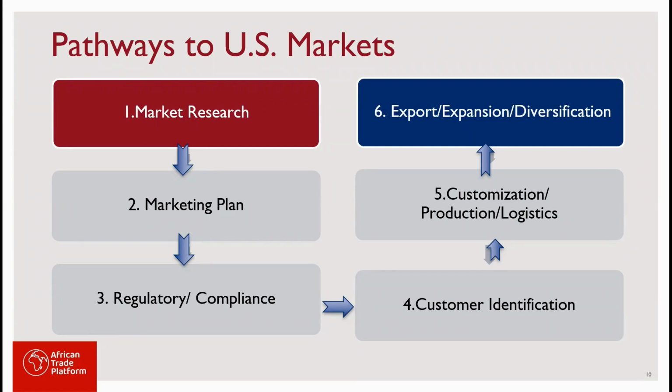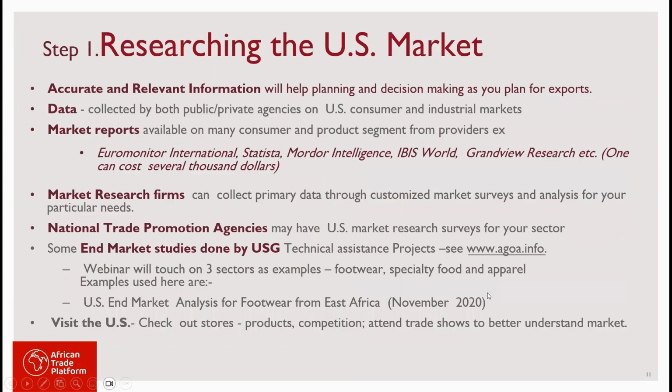Next slide, please. So coming to step number one, which we call market research. It's a very important step which some people overlook, and it's something which fortunately nowadays is relatively easier to do than it used to be. And the access to accurate and relevant information to help you to plan and make decisions for your export business is vital. The data could be from public or private agencies on the US consumer and industrial markets, depending on which market you're targeting. And these market reports can actually be bought.